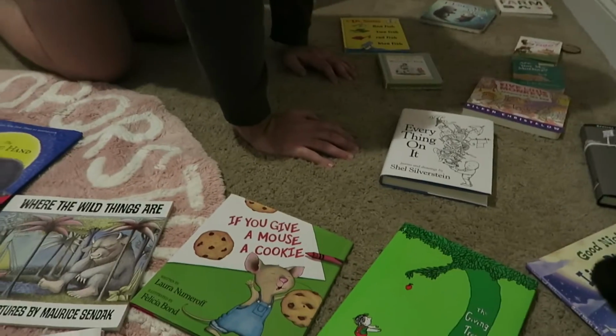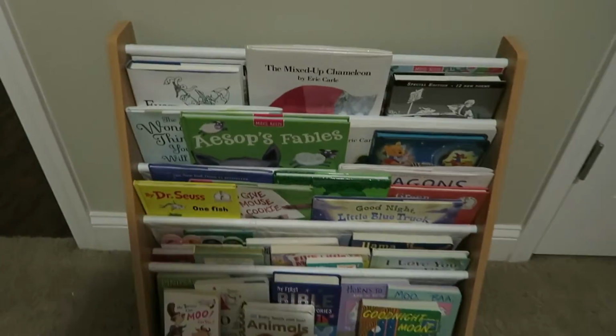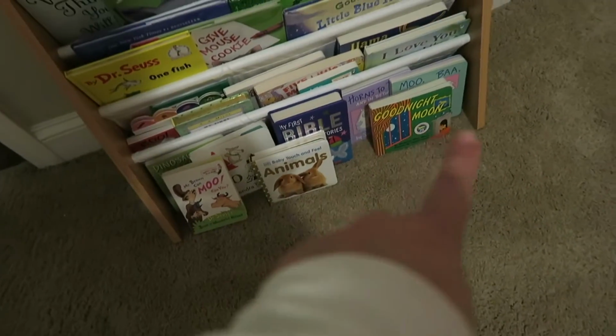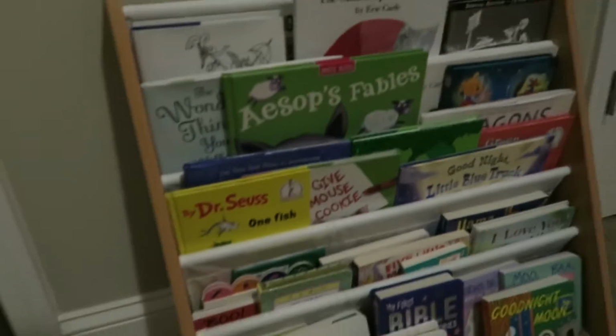I'm just trying to figure out what would be best. You think we could fit all these in there? I want to put them all in here. Well, some of them we had to lay around down there, but she definitely has enough books.